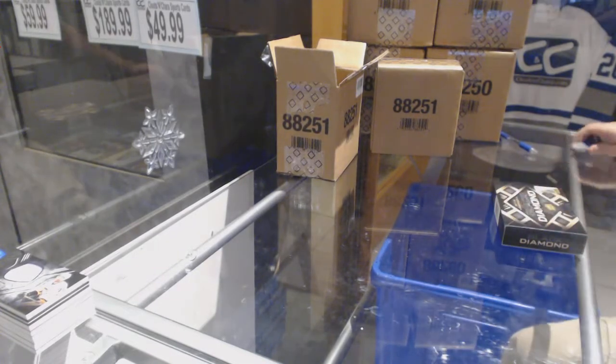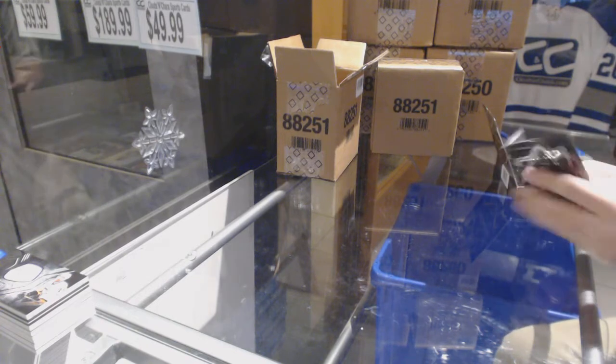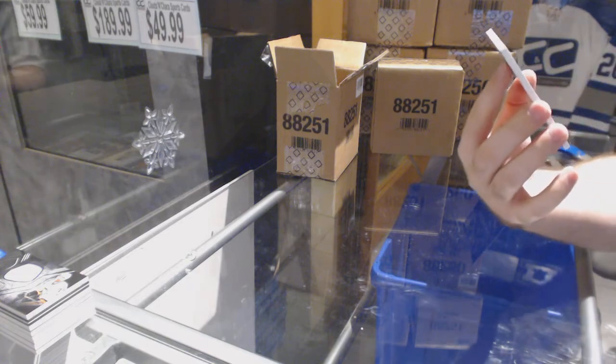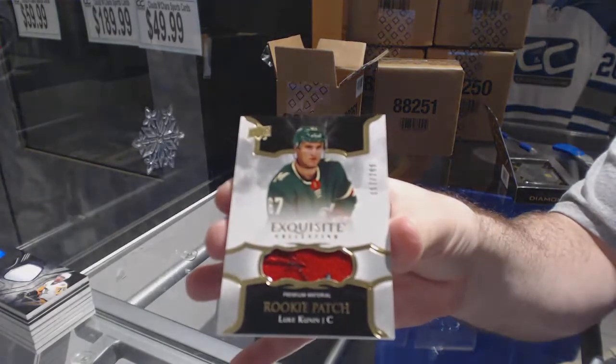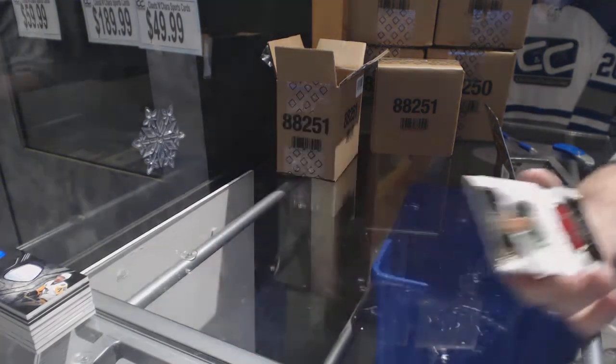Your first ever Vegas card? Oh, yeah. Well, most people will be the first Vegas cards, but that's awesome. We've got for the Minnesota Wild a $2.99 rookie exquisite patch of Luke Kunin. In your face, Luke Kunin.